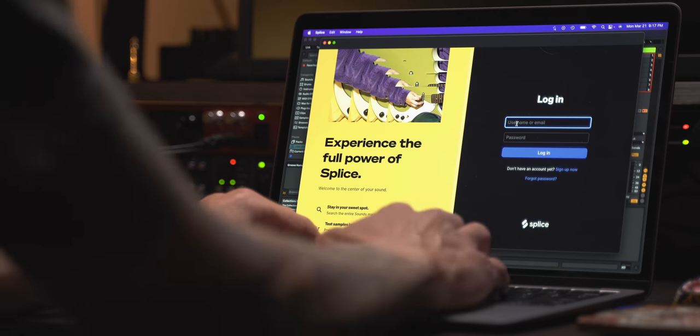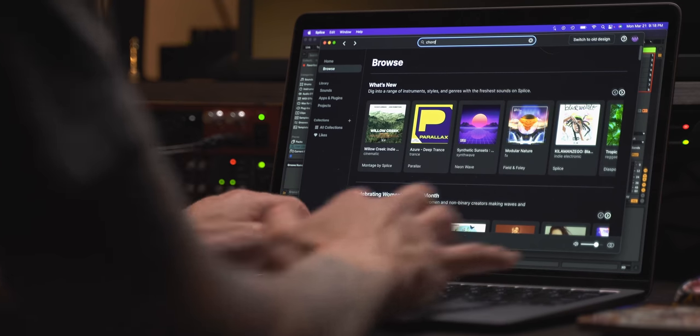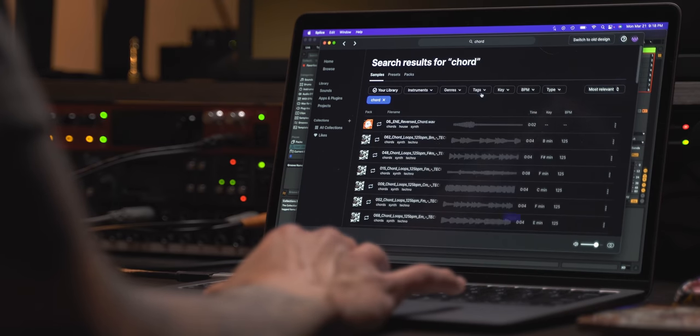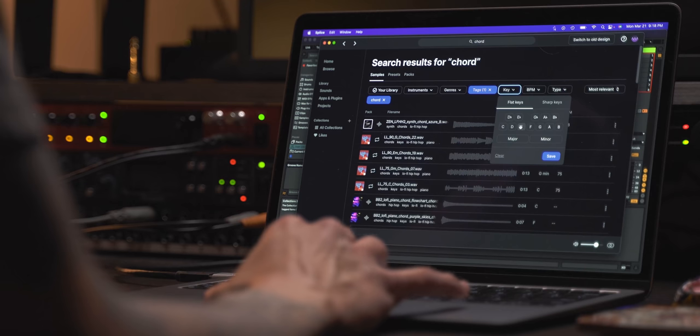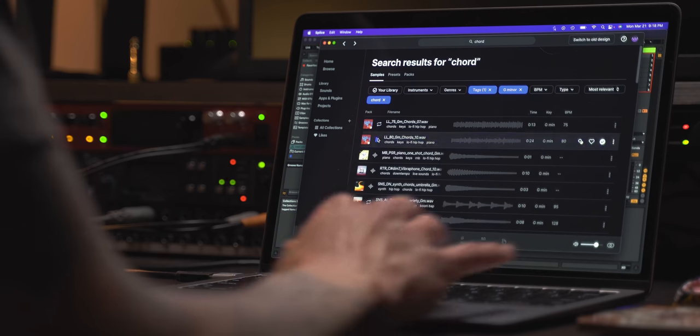What do you mean? Oh man, now that I logged in, that thing is now gone and I can't find it. Okay, so I guess I'm just gonna have to try and search that again. So like I said, I'll go to tag, we'll go to lo-fi, we'll choose the key of G minor, and let's find something new.